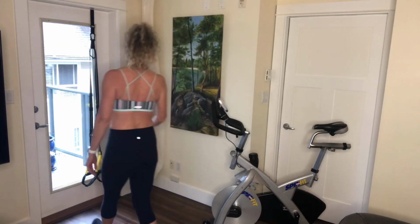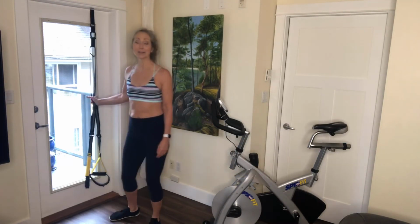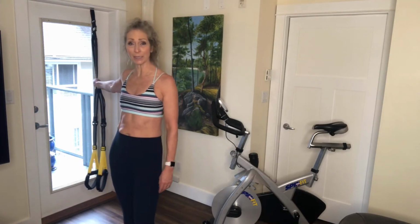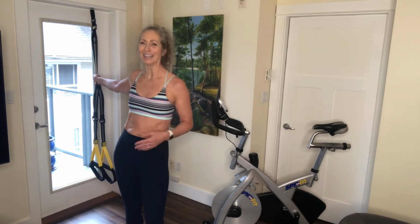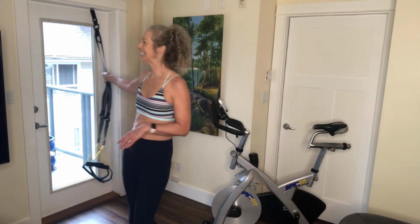Now I'm just going to give you a couple of more things that you can do with the TRX. And the TRX is lovely because it's also cardio if you want it to be. You would speed it up. You can do HIIT with it if you want. That's a whole other segment.